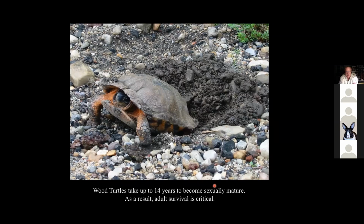So for turtles, the ability of adult turtles to live a long life is critical to the maintenance of the population. So there are really no turtles where an open season on adults could be sustained. You can't lose adult turtles regularly at a high rate anyhow and maintain a population.